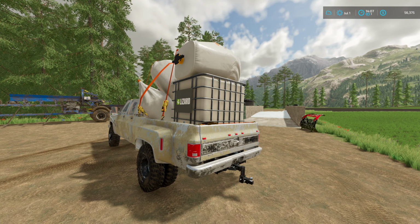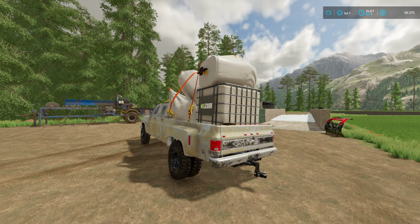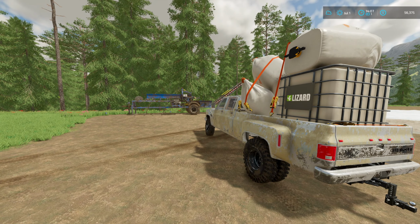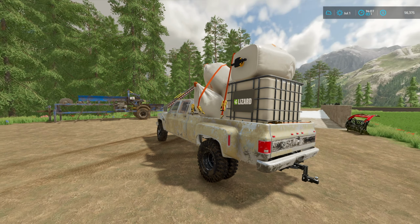So we can use that on the back of the pickup here. We can also put it on that other little trailer that we've got that we're using as a fuel trailer. And we can use that to run down and basically get water from the windmill.